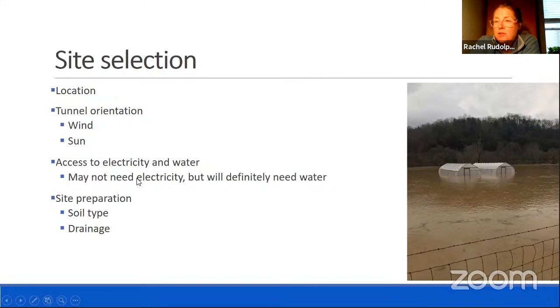You may not need electricity. You can definitely put a tunnel in without electricity. We have 2 that are not connected to any sort of electricity, and then we have 2 that are. So what you will need though is water, right? So drip irrigation is going to be a must in a tunnel.